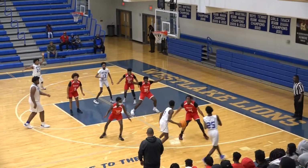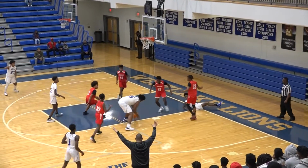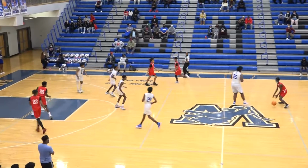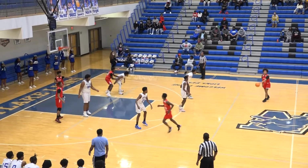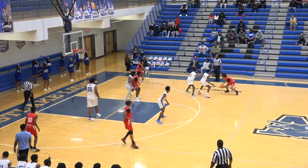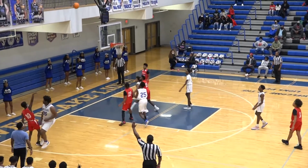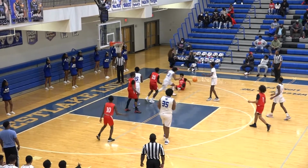Okay, so we're getting a little aggressive with it. Oh, so a pass on the inside. Oh, and Juan lets it go. All right. So the ball is moving. Looks like Banneker wants to slow things down a little bit. Okay, a pass to the inside, back to the outside for the three, and it doesn't go. But the second chance effort.